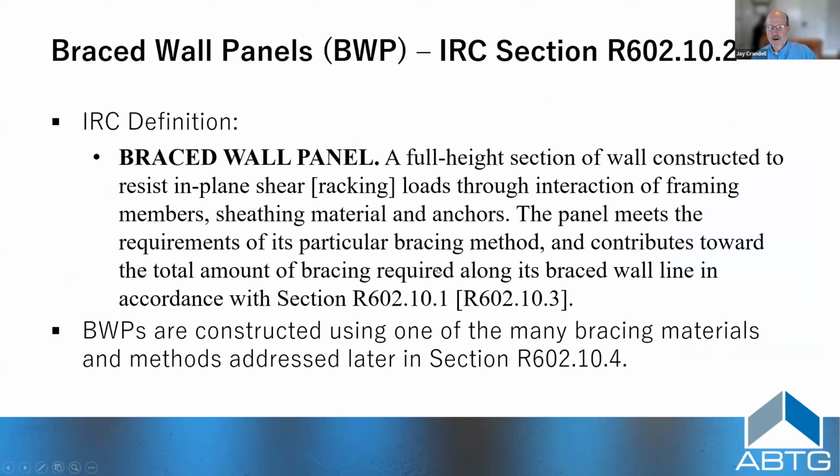Braced wall panels, that's a full height section of wall, from plate up to plate, or from floor to ceiling. It's not interrupted by openings, so it's able to drag the shear force from the top plate and a floor or roof above down through the framing system into the bottom plate, where then it's transferred into the next assembly below, whether that's a floor or foundation. So it's got to be a full height panel, and that's what provides the racking or shear resistance to a braced wall line. Braced wall panels are constructed using one of the many bracing methods that we'll talk about later.